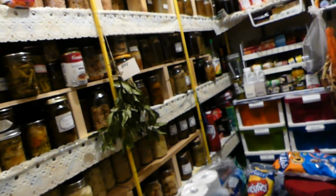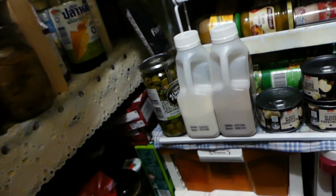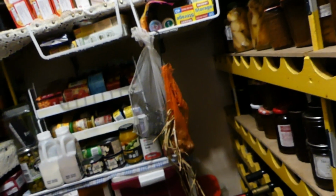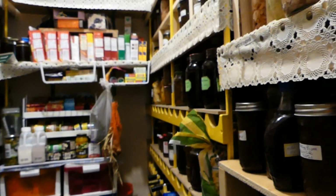Now I am getting some moths in the trap over here, so they are trying to get in, the little boogers, see? If they get in here, I am completely stuffed. But so far, touch wood, tap tap, they haven't got in here. So, yes, there is pantry number 2.